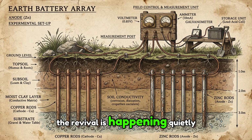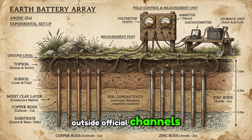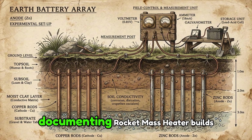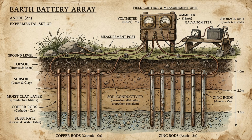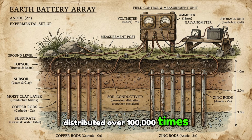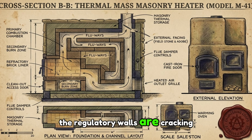The revival is happening quietly outside official channels. Permies.com has more than 200,000 members documenting rocket mass heater builds. Paul Wheaton's documentary, Better Wood Heat, has been distributed over 100,000 times. The regulatory walls are cracking.